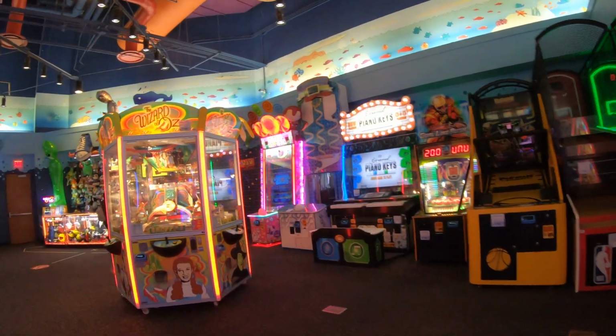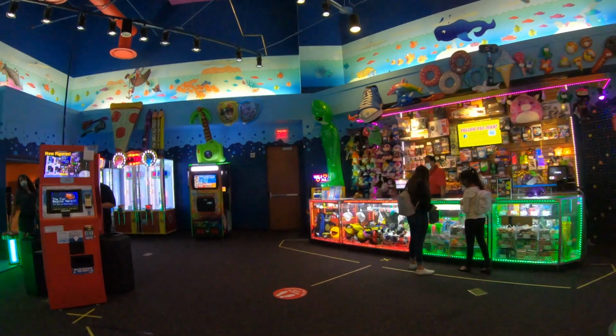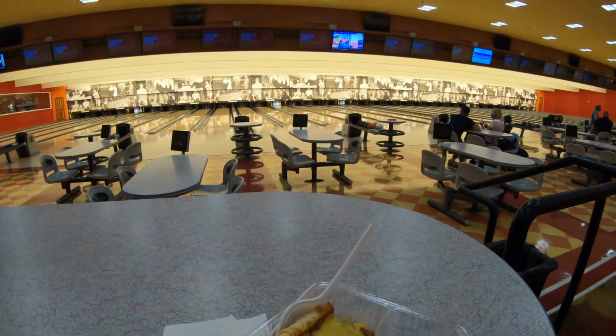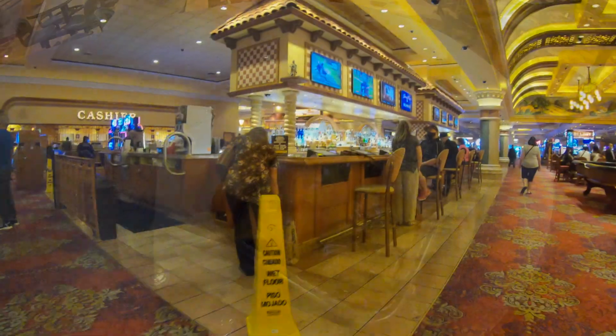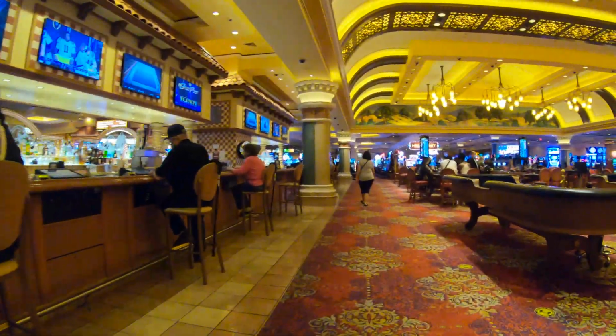Last thing I planned on doing today was eating a hot dog at a bowling alley snack bar at the South Point Hotel and Casino. But I got hungry and I said, alright, just get one hot dog and we'll have dinner later. I ordered the chili cheese dog, and let me tell you, Jeff from New York has never eaten a hot dog with a fork, knife, and spoon before, but there's a first for everything.